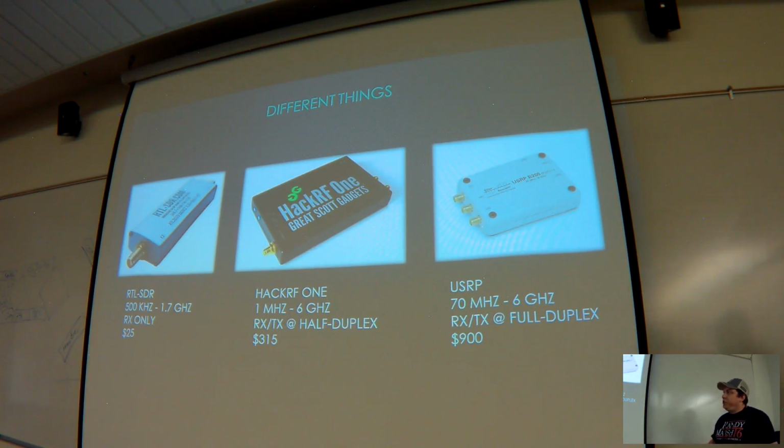Its advantage is it's cheap and it will let you get your feet wet with SDR to determine if you want to invest money in one of the nicer ones. The disadvantage to it is it's receive only, so you can't actually transmit, which is only going to net you so much fun. It took all of about 20 minutes of me playing with it before I realized that I was going to have to spend some money to actually have a good time with it.